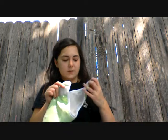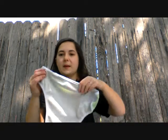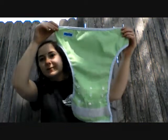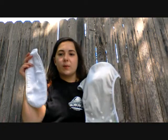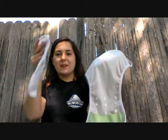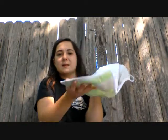Now, your different styles of diaper. This is called a cover. It is basically just one big piece of material that you will put over an insert. The insert is what is going to absorb the pee. So this absorbs the pee and the poo, and this just covers the outside of it. So you put this in here, and then you put it on baby. So this is a cover.